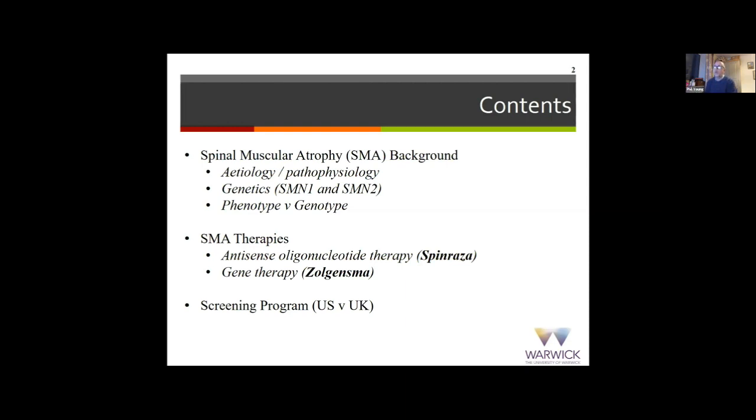What I'll then do is talk about the really exciting developments, which is the SMA therapies. So up until recently, this was an incurable and untreatable disease. But over the past 4 or 5 years, two therapies have been introduced in the UK. So the first one we'll talk about is Spinraza, which is an antisense oligonucleotide therapy. I'll talk about what that means and how that works. And the second one is one of the most exciting advancements, I believe, in molecular biology and clinical medicine for a long time, which is the new gene therapy, called Zolgensma. So we'll talk about those two.